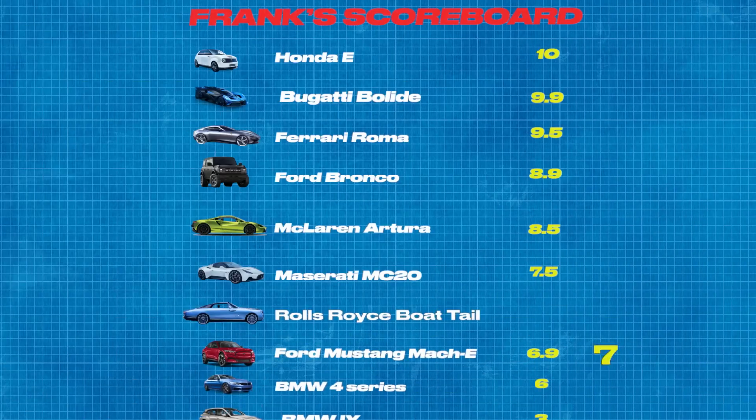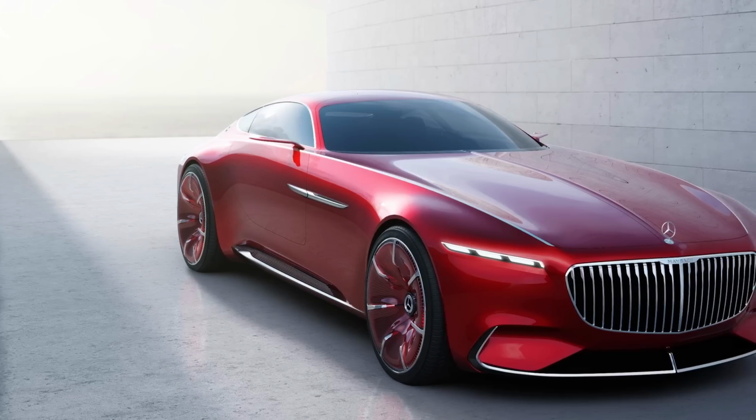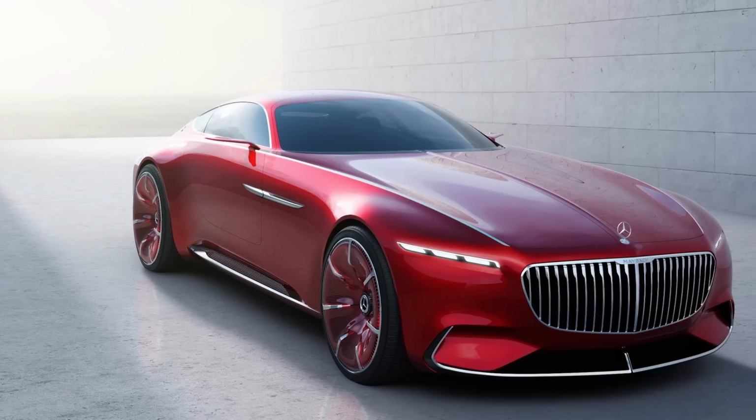If I wasn't worried about what the number looks like, I would give it a 7, because I think it's just below being the best designed super hyper luxury car ever. I would prefer the Maybach Vision 6 if I was to drive a car in this category.